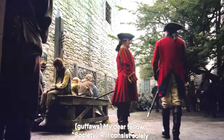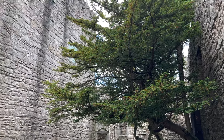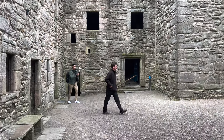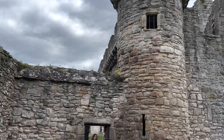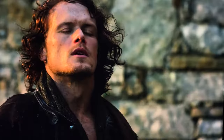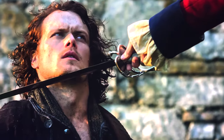In this scene, Lord John walks out into the courtyard, and you can see this beautiful tree here in real life as well. In this scene, fans of Outlander will recognize the part where Jamie confronts Lord John in regards to his promise to kill him, which ends up being discharged.